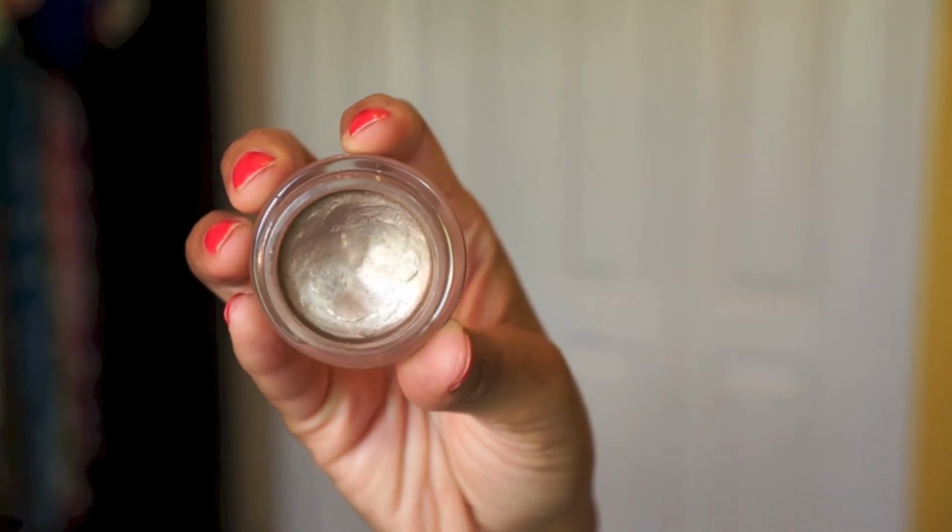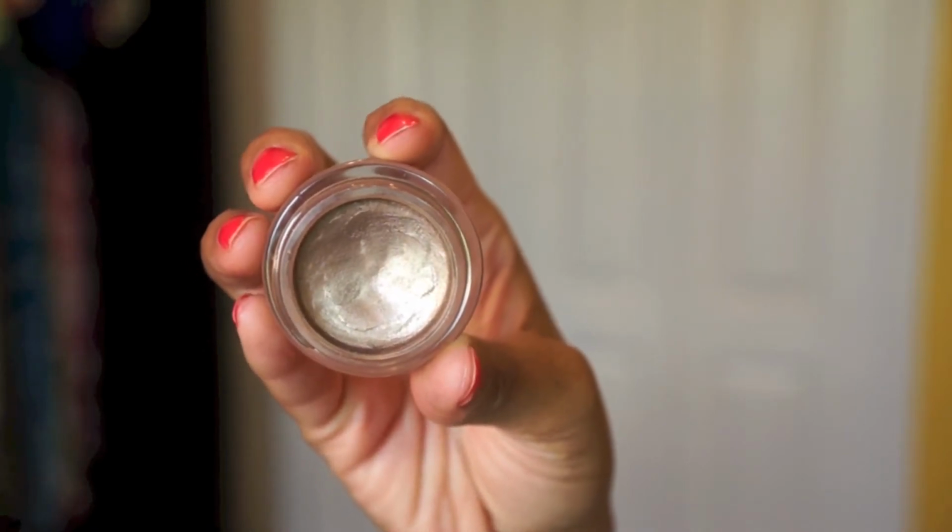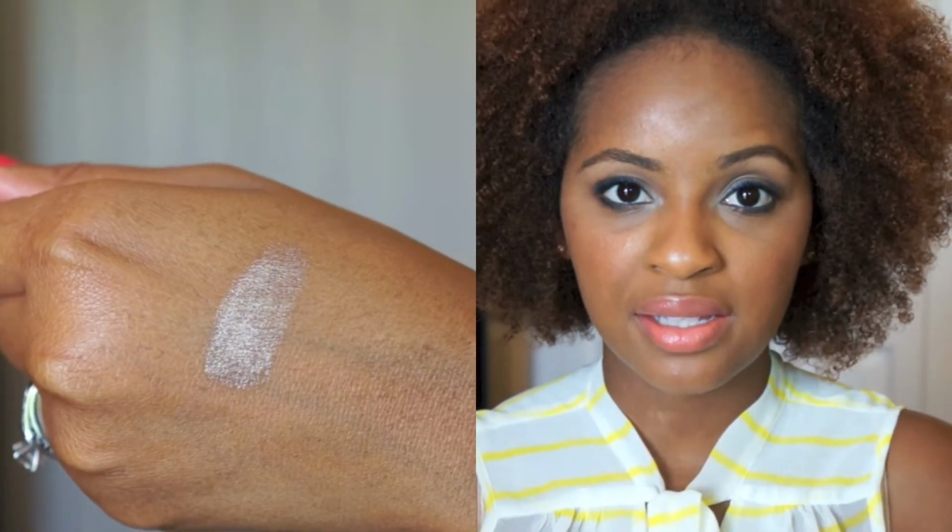Love it. For eyeshadow bases from the drugstore, I really love the Maybelline Color Tattoos. I have almost every color. Not every color, but I have quite a few. My favorite is Bad to the Bronze, which is a taupey bronze color. And I'm sure you've seen this before, but these last seriously all day.